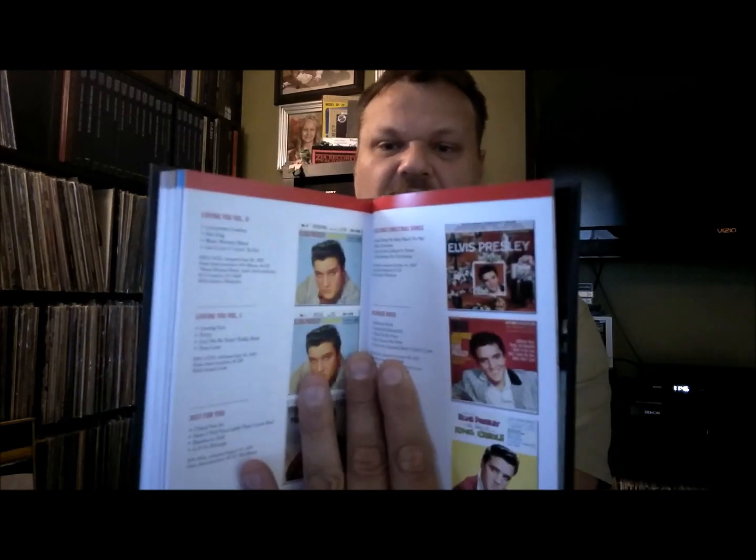And he's got pictures of all of his 45 sleeves, what was on them, when they were released, their RIAA status, extended plays. It's got all those listed, what songs were on them when they were released, their RIAA status, their chart position status, everything. And it's got some pictures of now, if you go to Graceland, the different awards and stuff that they have on display. It's a very beautiful book.